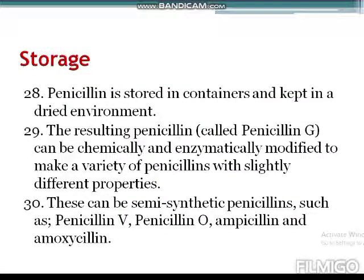Storage. Now, how to store the penicillin? Penicillin can be stored in containers and kept in a dry environment. The resulting penicillin, called Penicillin G, can be chemically or enzymatically modified to make a variety of penicillins with slightly different properties. These can be semi-synthetic penicillins, for example, Penicillin V, Penicillin O, ampicillin and amoxicillin.